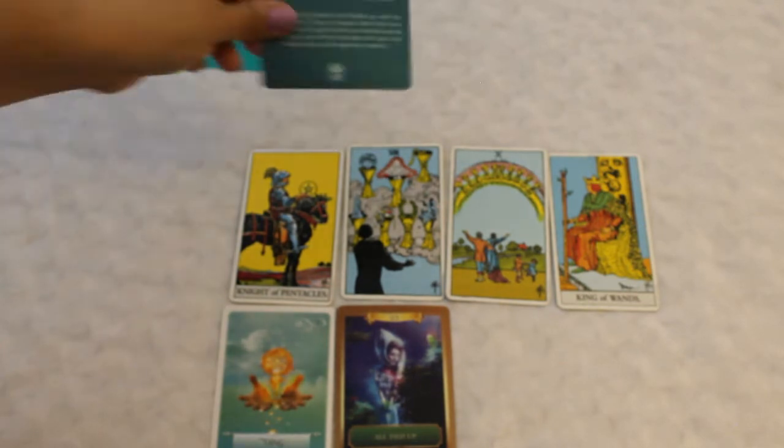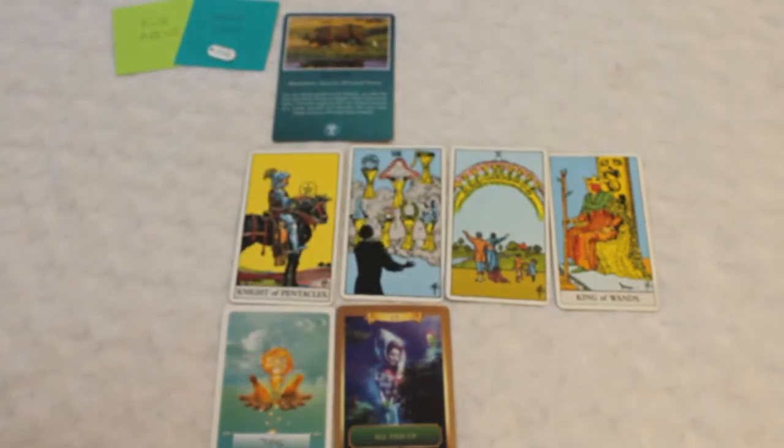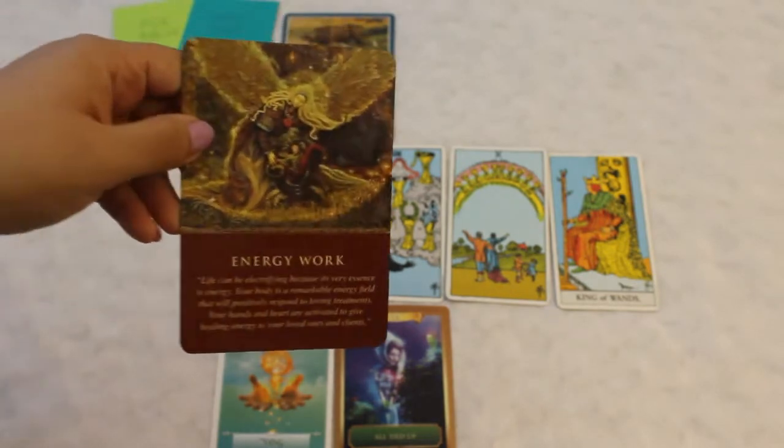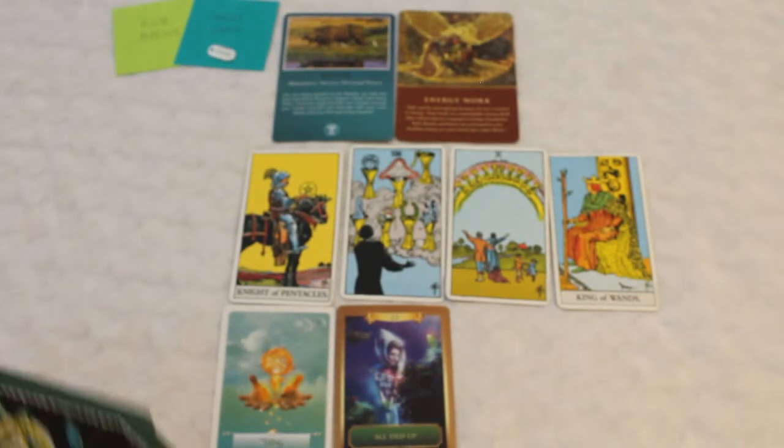Bison is your animal, spirit animal, or animal card. Energy work. And oh, you guys were okay.